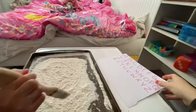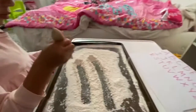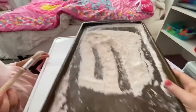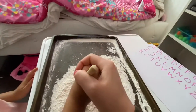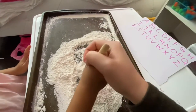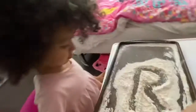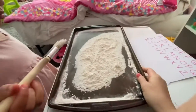R. R is so cool. Okay, but, oh, she's trying. That's close. Here, let's try again. Let's do that together. Here, let Mommy help you. We're going to go one line down. Good. And then we do the top. And then a straight line. There's our R. Now we can see it. Yay! R for ready. Are you ready? Okay, pick the next letter.